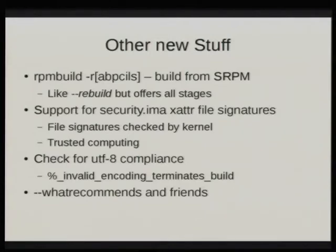There's another big thing, which are those security IMA flags. That's something that was done by IBM, basically.